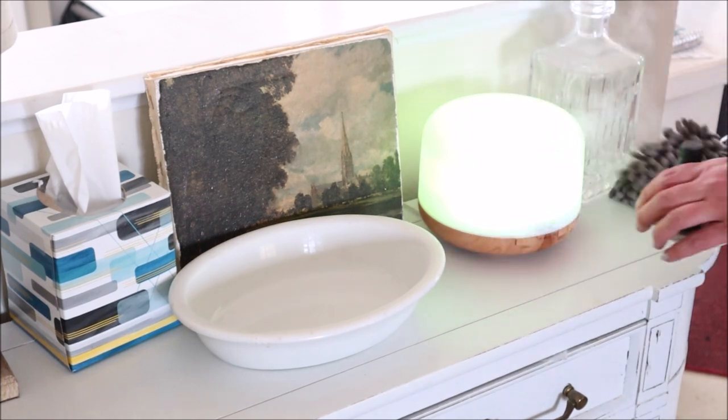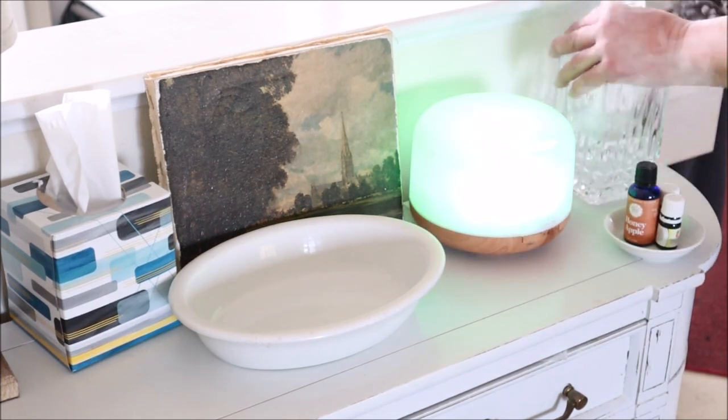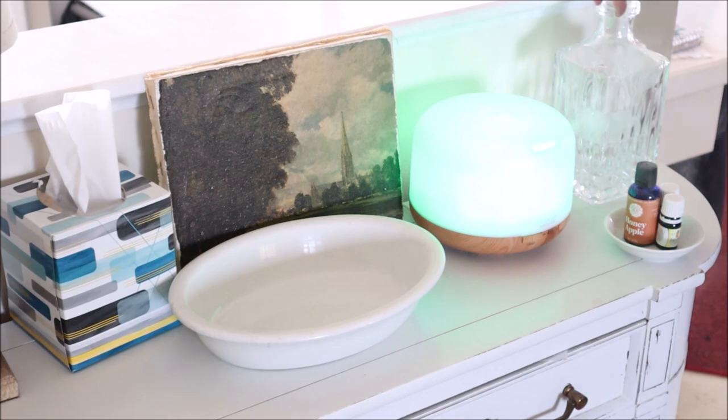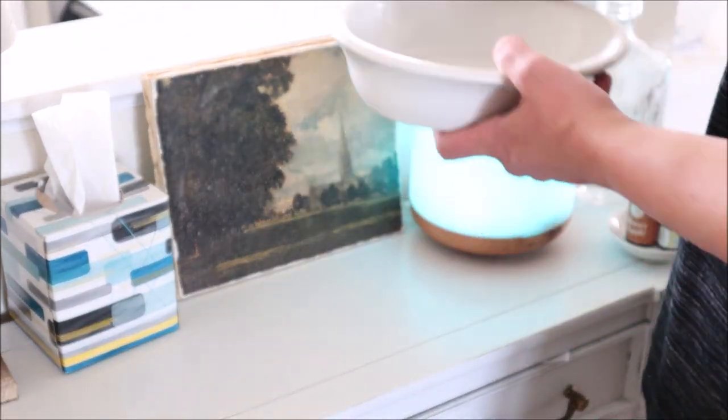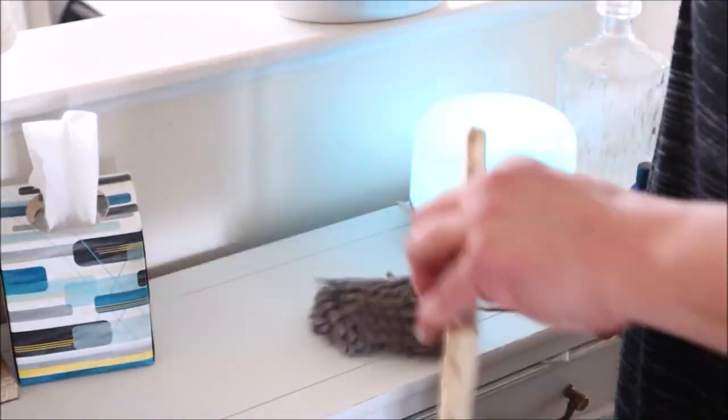Next, I'm going to go ahead and give the living room a dusting. I'm going to use this little duster first off for all the tabletops and that sort of thing. Not only is it cute and adorable, but it makes dusting go pretty quickly.